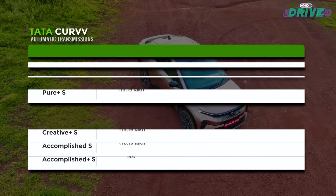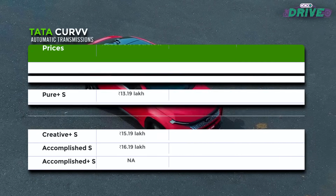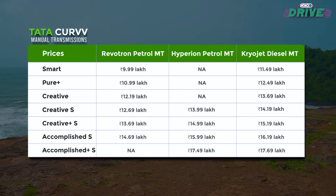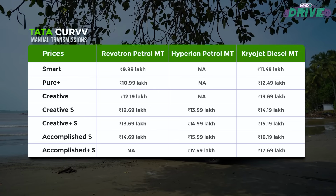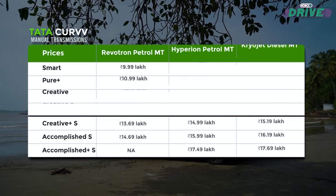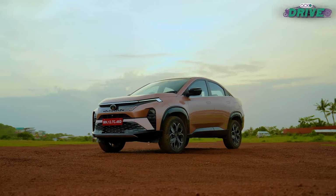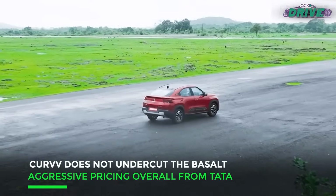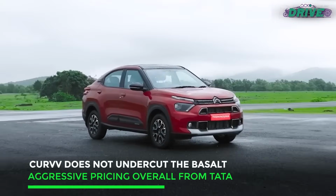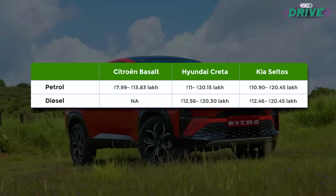The Curvv Petrol and Diesel is available in 8 variants, and the base is not the bare bones version. And while the petrol begins from 10 lakh to 18 lakh rupees, the diesel begins from 11 lakh 50,000 rupees going all the way up to 19 lakh rupees. So the spectrum is massive. Tata has managed to undercut everyone at the base petrol variant except the Citroën Basalt, which begins at 8 lakh rupees. In fact, it's managed to undercut all competition with the diesel too.